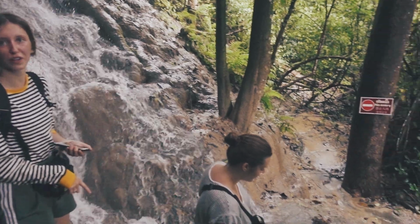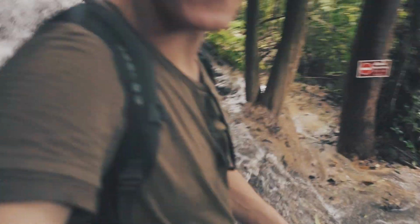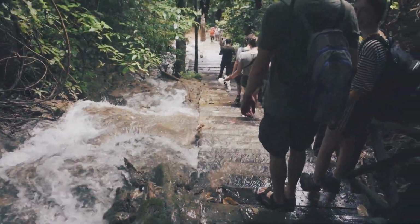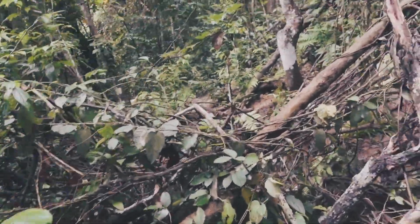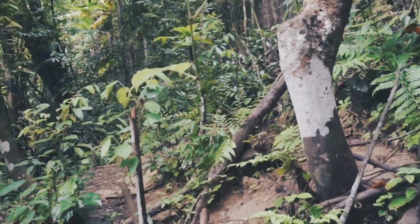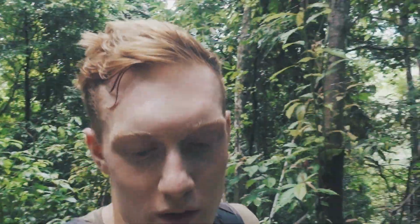It's not a waterfall, it's a water stairs. Guys, water stairs. No entry. Let's go. So pretty much you just pass this barrier and then you get to the secret pool.